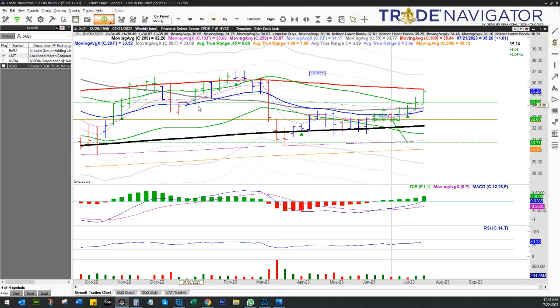So I bought XLF all the way back here near the lows. What was the signal? Well, the purple line here is the 250-week moving average. That's an important level that I want to see being rejected. Well, we had a huge sell-off. We bounced here at the 250. I got long at 30.71.